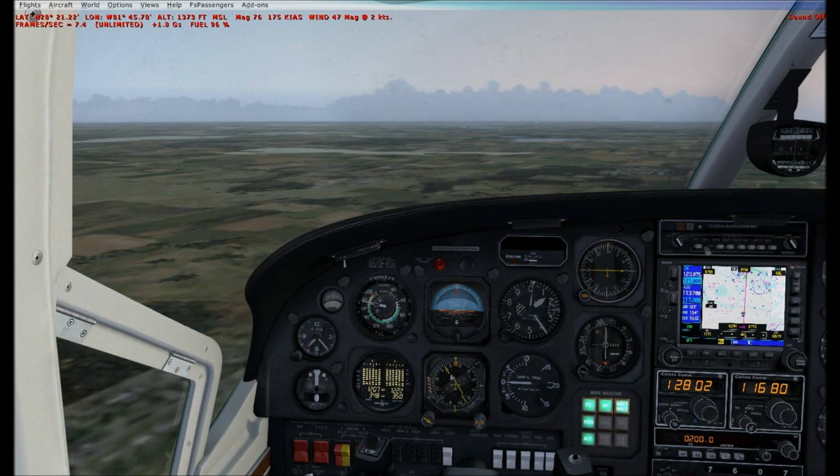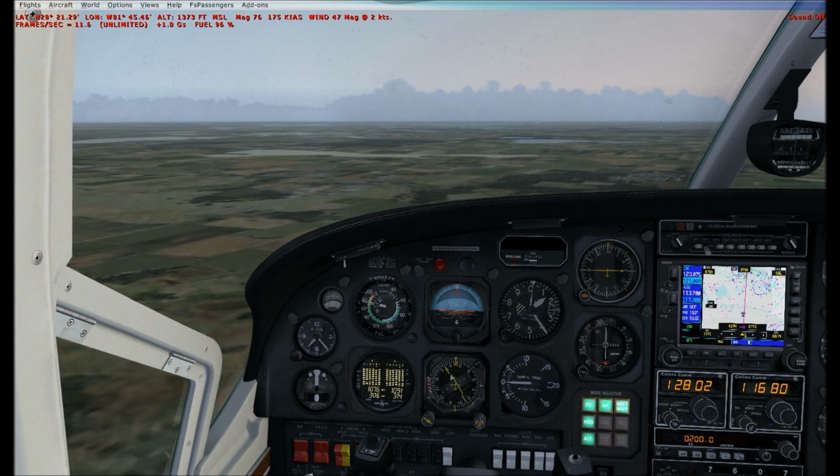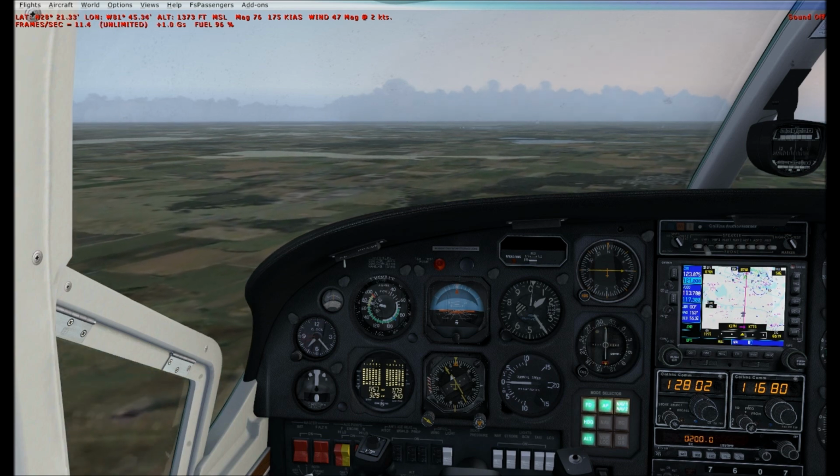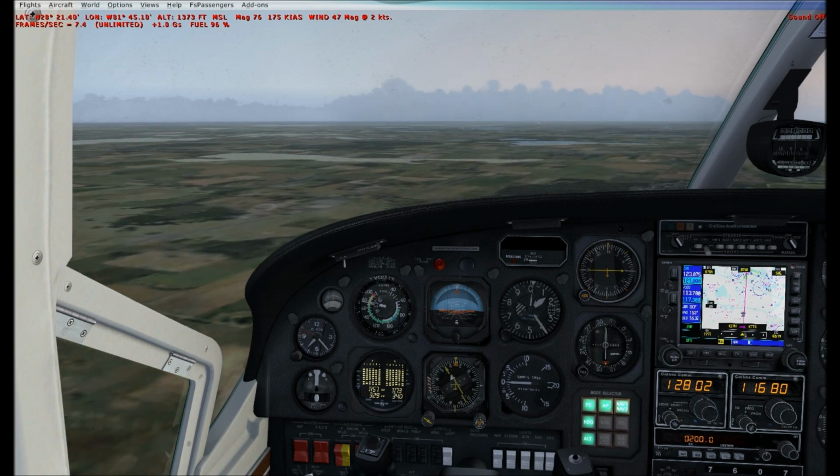I love the seats in this plane. They're just funny. They're textured, bro. I also like how you can open the windows. Oh yeah, you can open up the main door too.